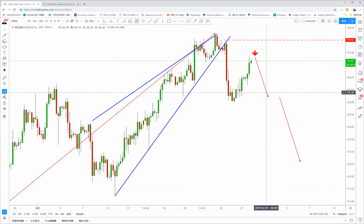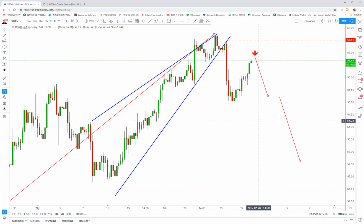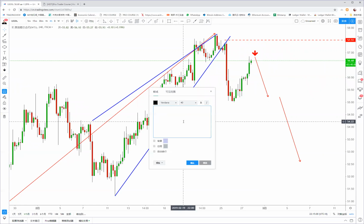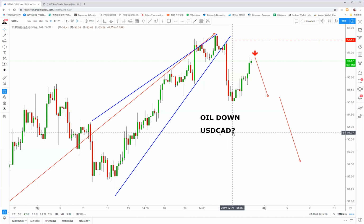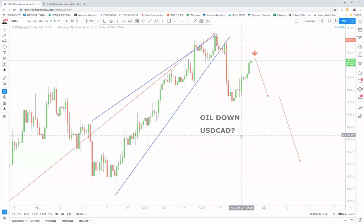another thinking: when oil is going down, what happens to the dollar Canadian? So you have to make these correlations. When oil goes down, what happens to Canada? The dollar Canadian should go up, right? Okay, let's check.